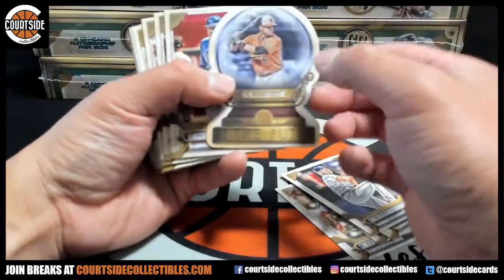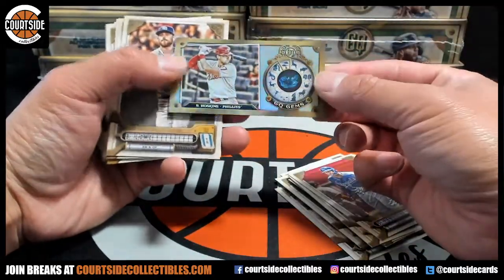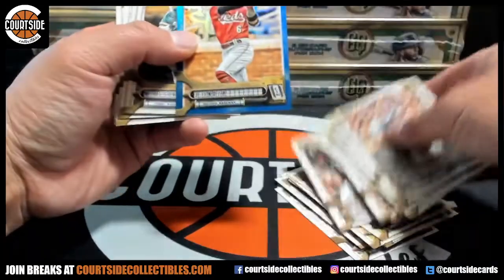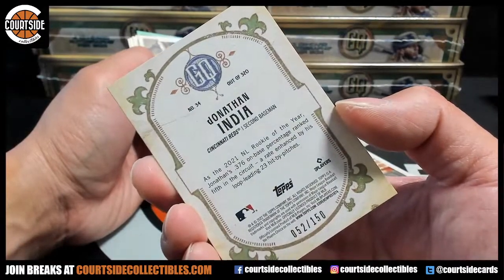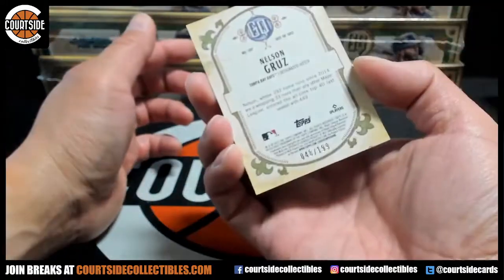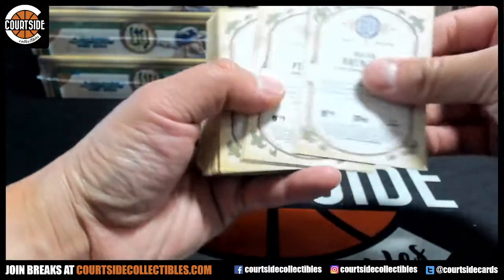And Mountcastle, See the Future for the O's. And we have Hoskins for the Phillies. And we have Jonathan India, numbered to 150 for the Reds. Reds are Charlie. And we got something green back here. And Nelson Cruz. Nelson Cruz at a 199 for the Rays. Rays are unknown 409. Minis have autos? Nice.